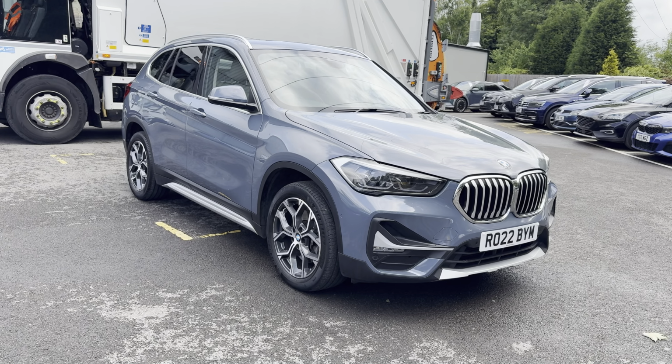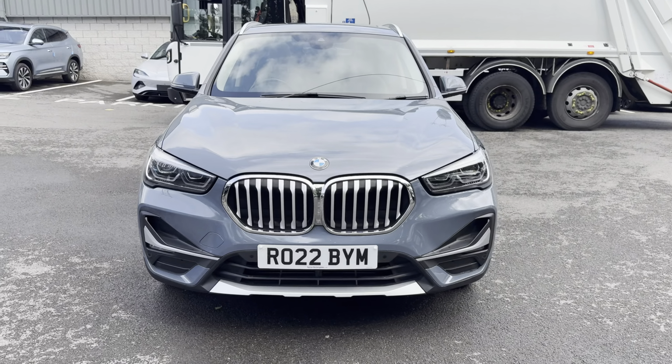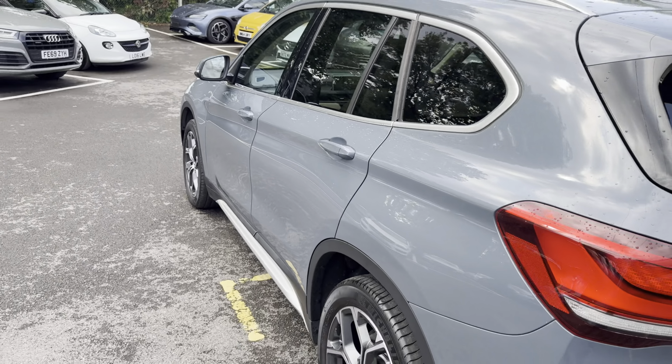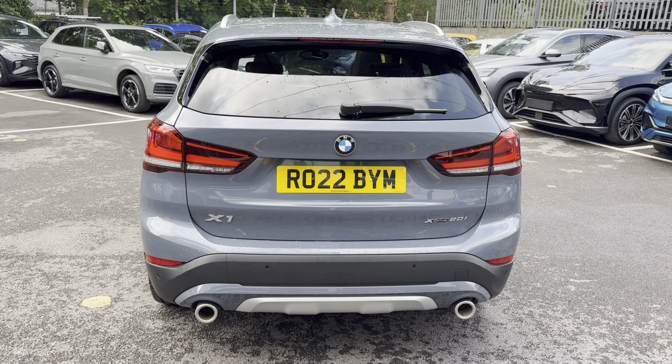Hello, my name's Lissy from Motor Match Stoke, and today's 360 exterior and interior tour is on this BMW X1 2-litre 20i xLine Auto xDrive. Now this vehicle is a petrol with an automatic transmission. It is also ULEZ compliant and is finished in Storm Bay metallic paint.